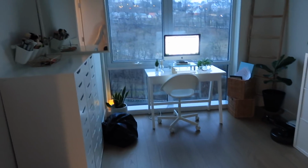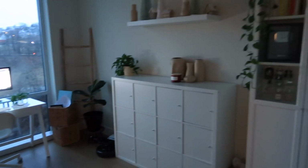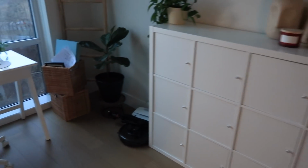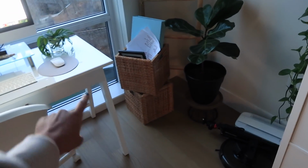I just finished cleaning this room, even though obviously there's still a couple things here and there that don't necessarily belong. Like these two, I think I'm going to be getting rid of them. This is trash, and I still don't know how I'm going to be organizing this as of right now, but it's looking a lot better.